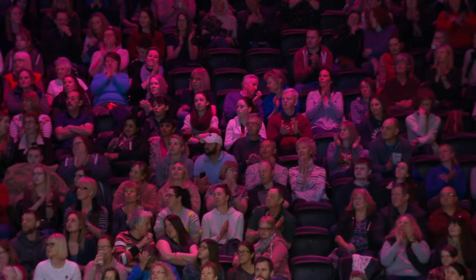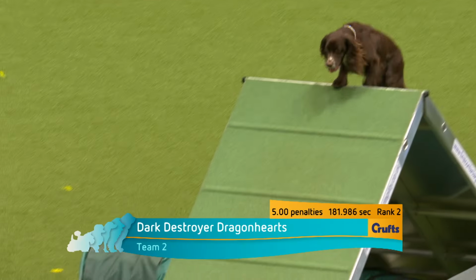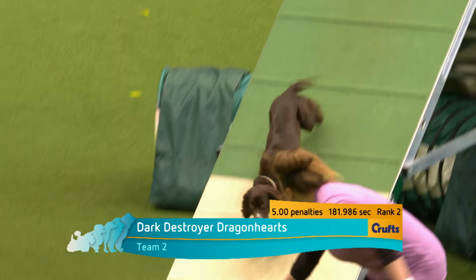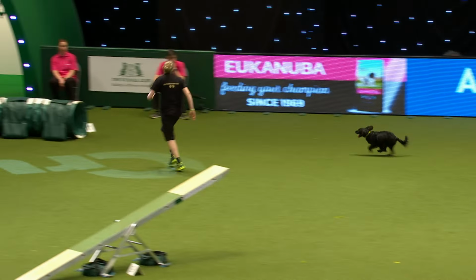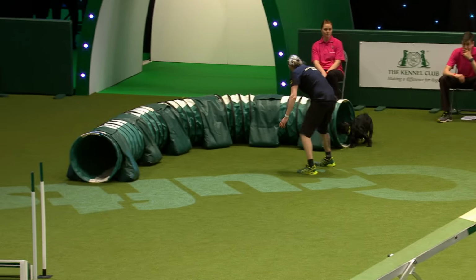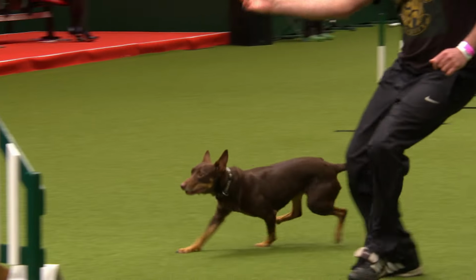Very nice, and it just shows what a lovely course this is, giving everyone the chance to get round it. Little bit careful down there, but that's what you want. It's a clean run. And he's approaching the tunnel, and we're just not quite. Oh, and as I say, if the dog had gone past there, that would have been a fault.